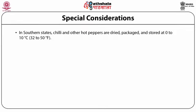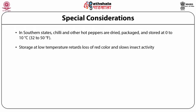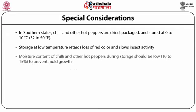In southern states, chili and other hot peppers are dried, packaged, and stored at 0 to 10 degrees Celsius. Storage at low temperature retards loss of red color and slows insect activity. Moisture content of chili and other hot peppers during storage should be low to prevent mold growth. A relative humidity of 60 to 70% is desirable.